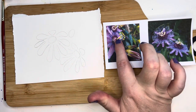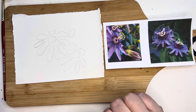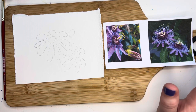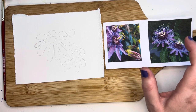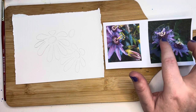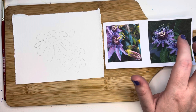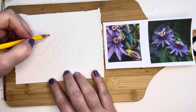Do you see these little weird stamens coming out from our flower? I don't want us to overly sketch this thing and make you nervous about like all these different lines you have to fix, but because these are a much lighter color, we do want to go ahead and outline them a little bit so that we can avoid putting our purple paint on there later.